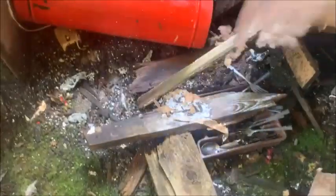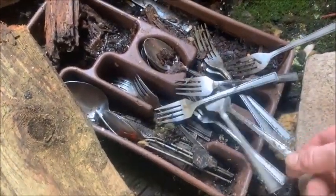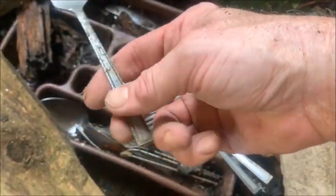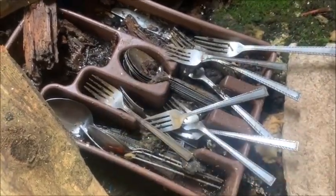Oh, look. It's the silverware. I always check for, like, sometimes they have a collectible. Like, remember how they'd have, like, a fork that would have, like, Mickey Mouse or some character, like Cookie Monster on the base of it? I don't know. We used to have them. I always look to see.